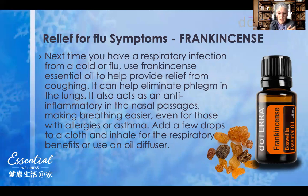The tree actually grows in some very inhospitable places. So, for example, it's grown in parts of Africa, and I have seen pictures of it growing out the sides of a cliff, like a rock face. So it's a very hardy tree growing in very difficult environments. And how they harvest it is they cut the bark of the tree and they take the sap, and you can see examples of it here. It hardens into small rocks and pellets.